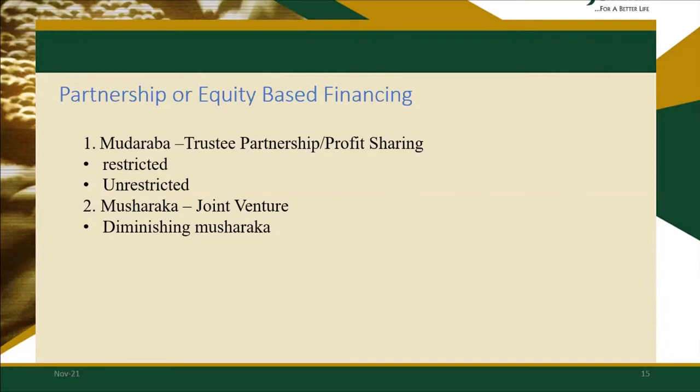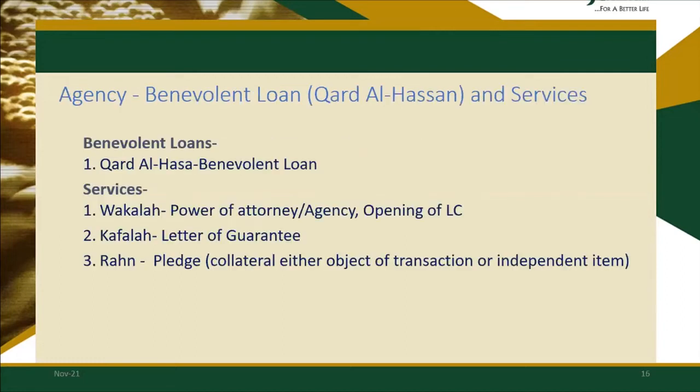So these are basically a brief about Islamic finance, the modes and the contracts of financing. Then the last one is under the agency, which is also where the benevolent loan and services fall. One, we have the benevolent loan. Of course, this is not just an open ticket, except in extreme situations, for customers that have proved their commitment to the bank and their partnership and their worthiness to be able to access this support.